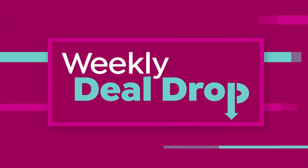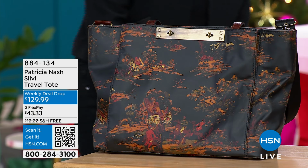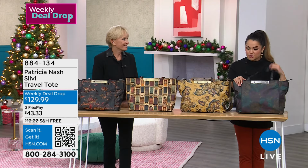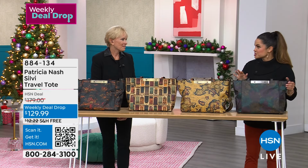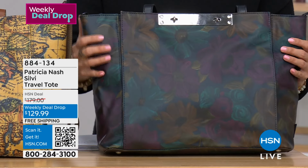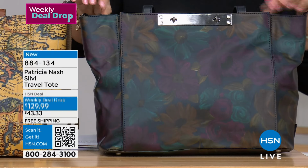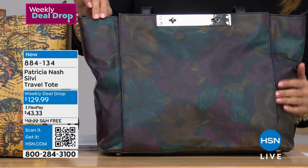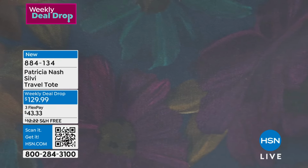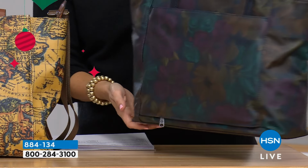So let's move on. We're going to come on over here and talk about this weekly deal drop, which is magnificent. I'm looking at this Peruvian painting, and I've always loved this print, but for this time of year, it's so moody and romantic, and it's feminine, absolutely gorgeous. You guys, this is a travel tote. It's actually a luxe coated canvas. When I first felt this, I was like, what is this material? Yeah. It's water resistant too? Yeah, and so I almost wish I didn't call it coated canvas. I know. It's a linen canvas.